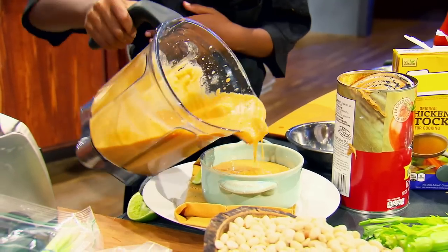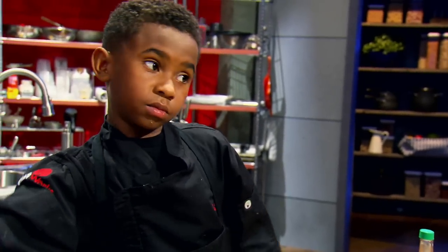When I pour my soup in the bowl, the consistency isn't good. It's too thick. Oh no! That is the worst thing that could ever happen. I don't want it to be too sticky on your teeth with the peanut butter or too thick, because then it's hard to eat. It's supposed to be nice and silky.